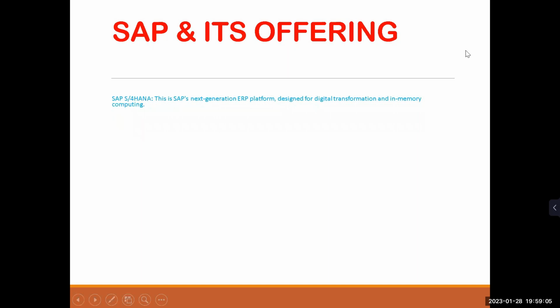Now let's look at the software and ERP solutions SAP provides for the current market. The first, as all of you know, is S4 HANA. This is an ERP platform, but the next generation one. Right now we are using ECC or Business One, but S4 HANA will be the future. It will transform the current ERP platforms, which will be migrated from the current scenario to S4 HANA. So the first option from SAP is S4 HANA.